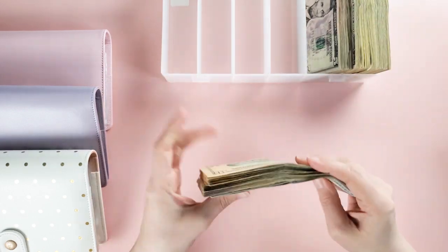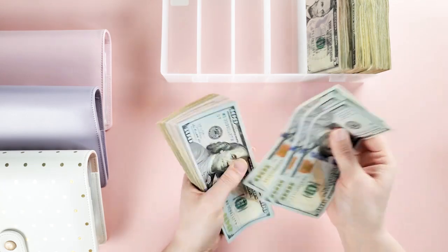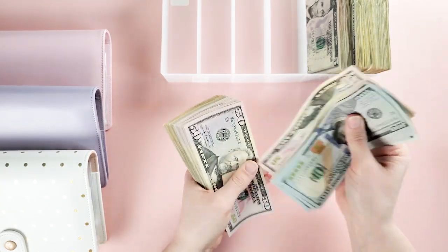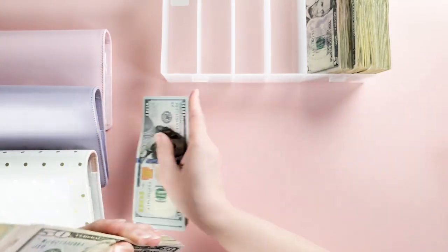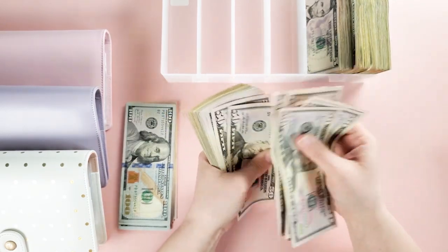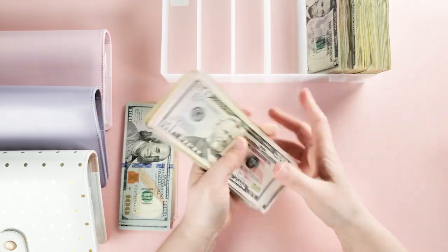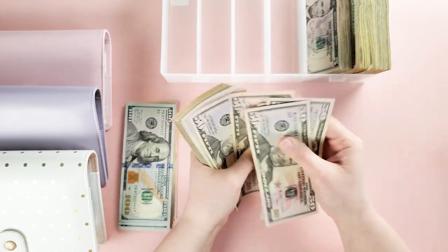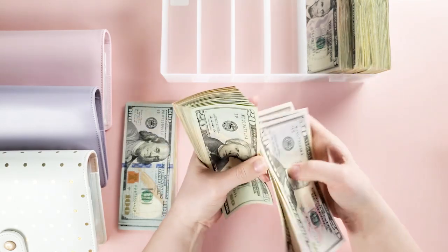I need to count those separate. They won't fit in my hands. So I have 100, 200, 300, 400, 500, 600, 650, 750, 850, 950, 1000. 51, 52, 53, 54. I mean, what am I saying? I'm pretty sure that was 55. 51, 52, 53, 54, 55, 56, 57.